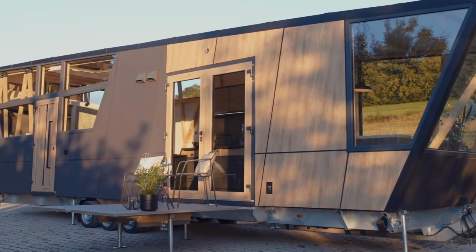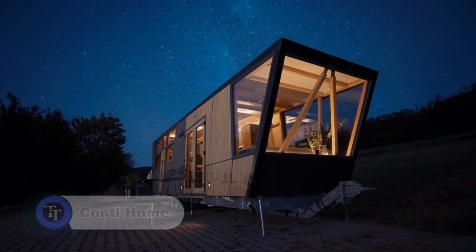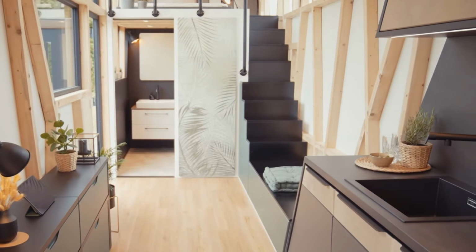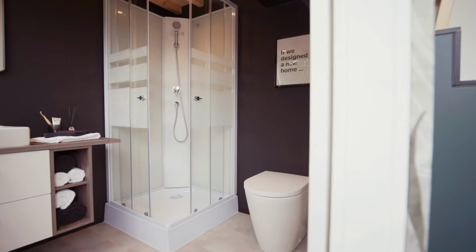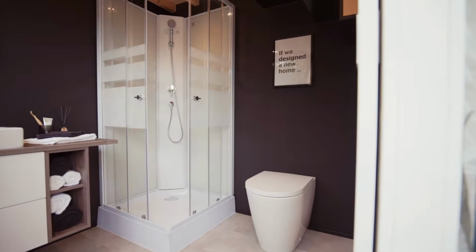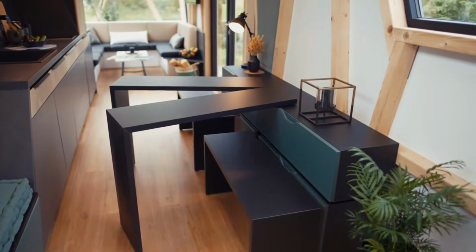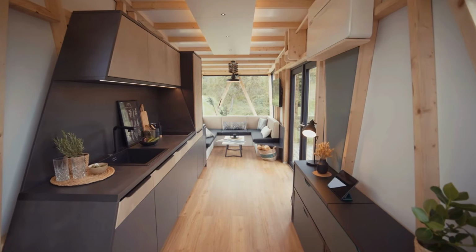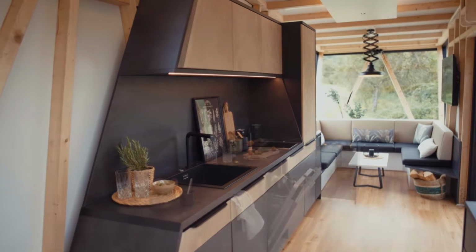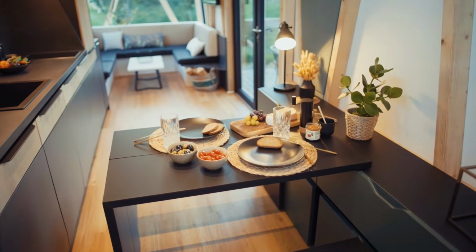What if your entire home could fit in a trailer, and still feel luxury? Meet the Conti Home, a tiny mobile house built entirely by Continental, the tech company you probably know for something completely different. This isn't just a small space. It's a fully thought-out living, working, and relaxing environment, all packed into one compact, road-ready design. Every single material you see, inside and out, was made by Continental themselves. It's basically a rolling showroom of everything they make, and honestly, it works.